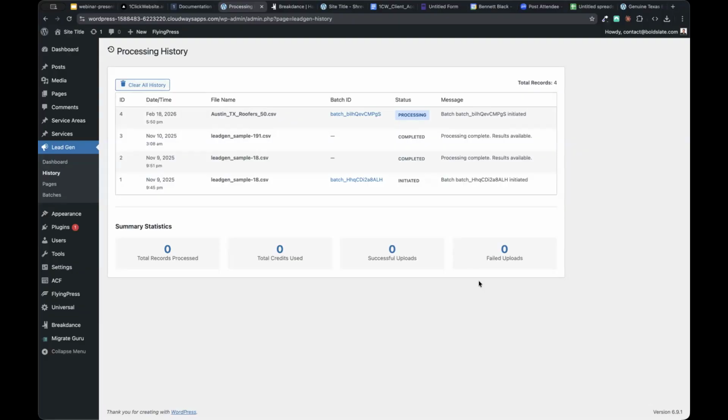Can you convert the mini sites to full sites? You can't convert them directly, but you can go in and create a new site using the same process. So you would just do a new website per company.